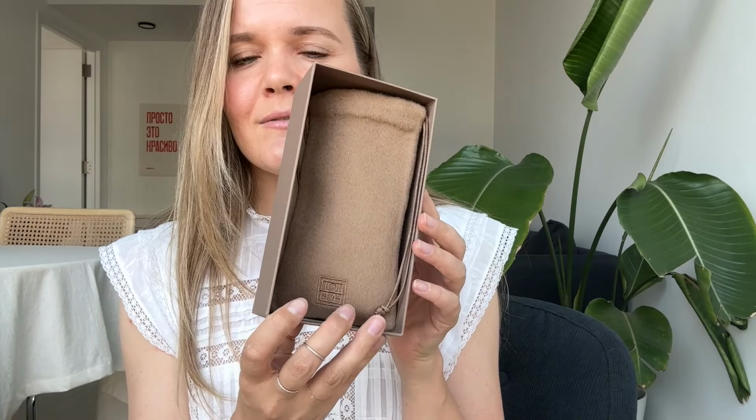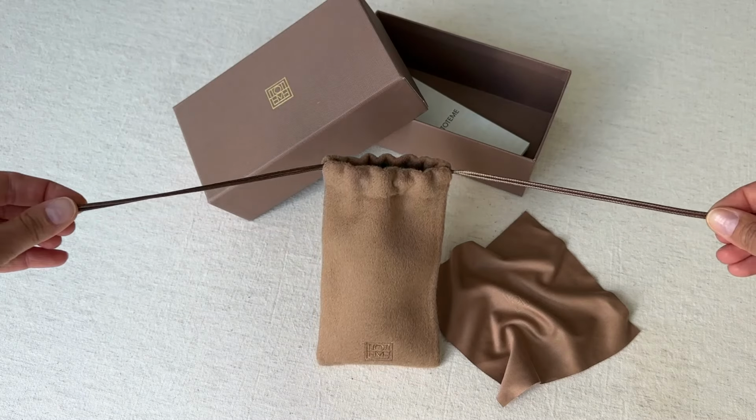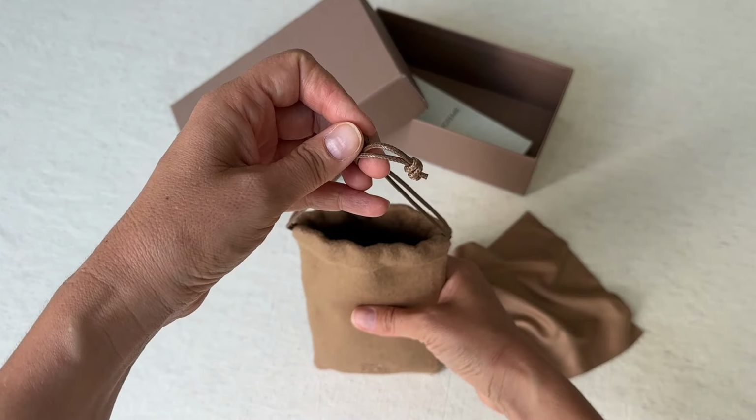And let's appreciate the packaging for a moment. I love TOTEME packaging, always so thoughtful. So there is a soft case for the sunglasses here as well, which is obviously very handy and useful.